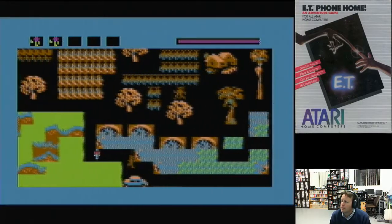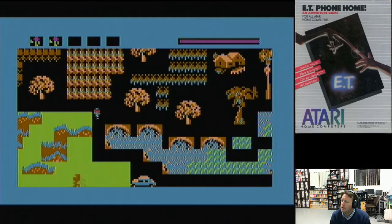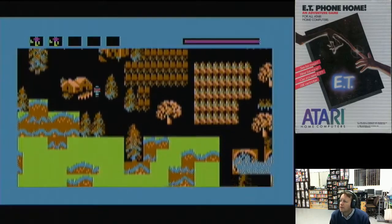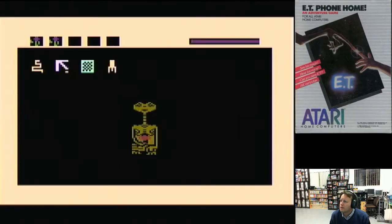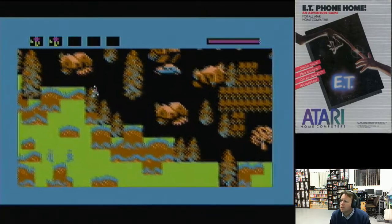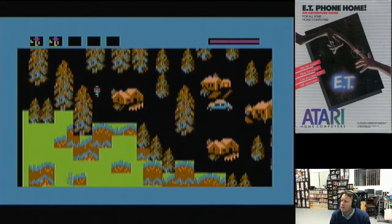Dumbfounded, but I do not know what now I'm doing. At least we're not falling down random pits like in the original. See, there's still no indication of which ones we have and which ones we need. Really need to look at the instructions.